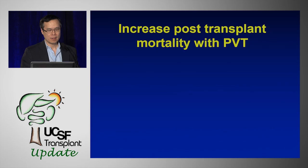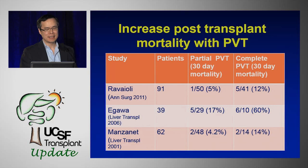Jennifer talked to you about the increased mortality. Again, typically there are smaller studies, but partial portal vein thrombosis really is not associated with higher mortality. So when you see partial portal vein thrombosis in your patients, I wouldn't worry too much about it, except consider whether or not you should treat to prevent full thrombosis. But very few people, I think, are willing to anticoagulate their cirrhotic patient.